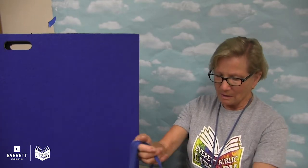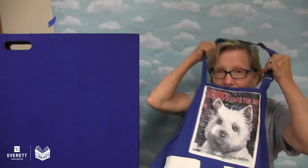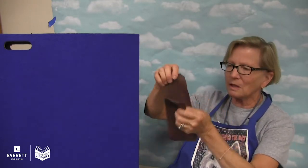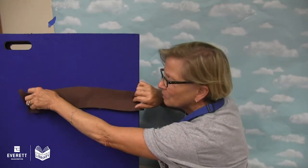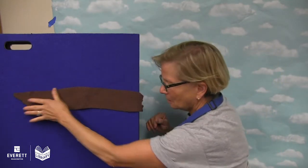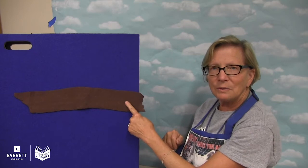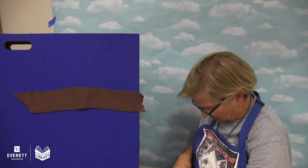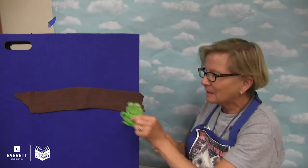What will it be about? What's in the pockets of my apron? Let's see. I have to put the apron on. Oh, look at that cute dog. But oh, what is this? It is maybe some brown dirt. What do you think that is? It's brown. Let's find out what's next. Maybe it'll... Oh, look at this.